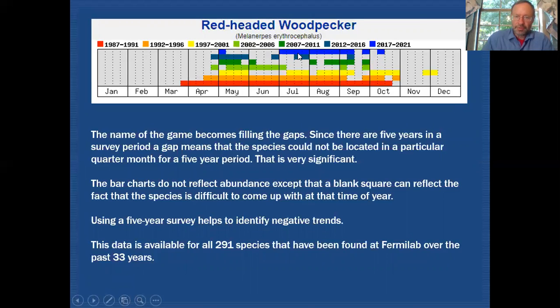Each one of these survey periods, you can think of as a 5-year slot of time. And so when you do not find, let's say, look at this green bar here, we have a gap right here. That means that over 5 years in a row, we were not able to find a red-headed woodpecker during that quarter of the month. So that's quite significant. That's a lot different than just saying, well, we didn't find one this year. So the name of the game becomes trying to fill gaps.